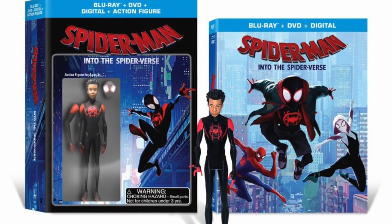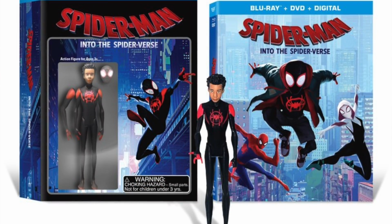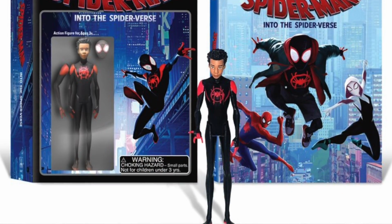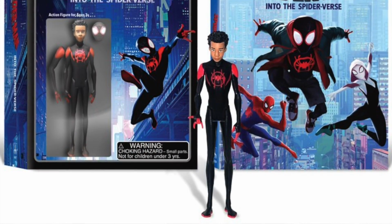So just to recap, this figure is 4 inches. It has very minimal articulation, doesn't even have elbow joints, but they do give you an extra pair of arms. And this figure, unlike the Venom figure, comes with 2 different head sculpts, a masked head sculpt and an unmasked head sculpt.